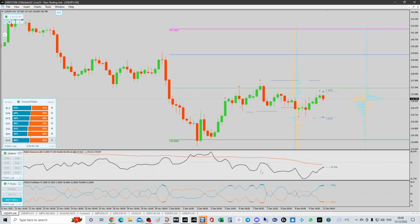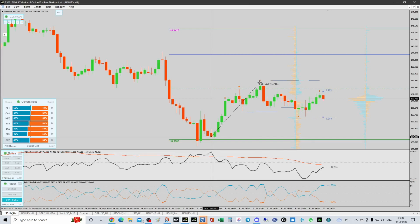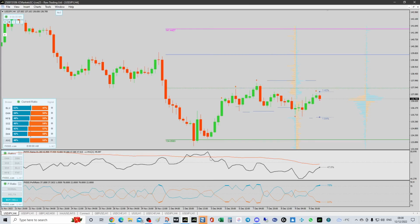Should be interesting. If they go long against that, it's going to be a sell setup. See how that was the buy. We did all right on that, actually, from that particular setup there. So we've got another potential big move coming on the dollar yen, but they need to buy it. They need to go long, and we need to get that crossover.